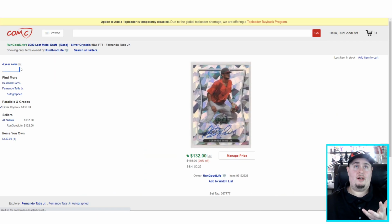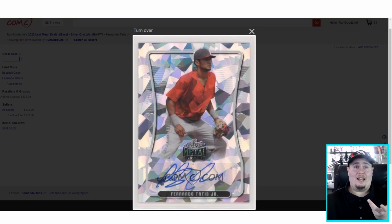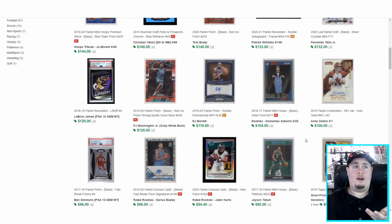Tatis autographed. This one should go pretty soon. I know it's only Leaf. People are either... I don't know. I like Leaf cards myself. I don't have a problem with cards not having logos, but Tatis, he is killing this year. I think that card's probably even a little underpriced, but I will take some profit on there.